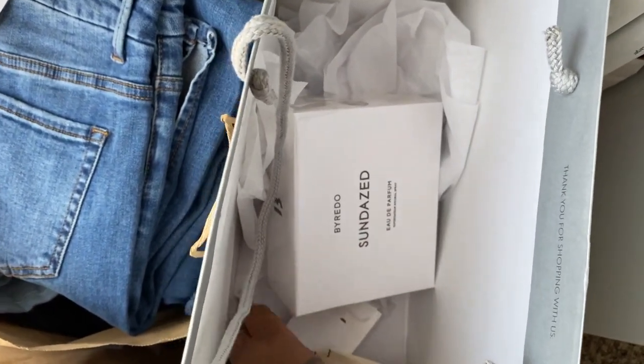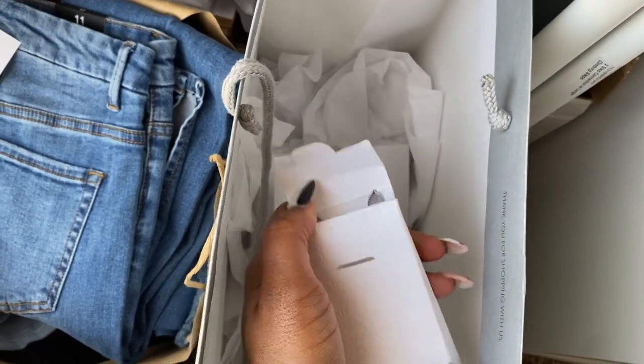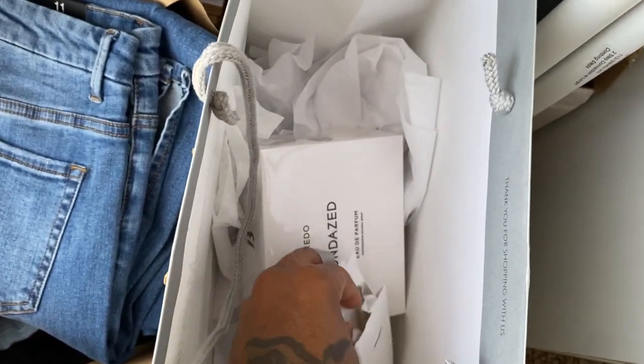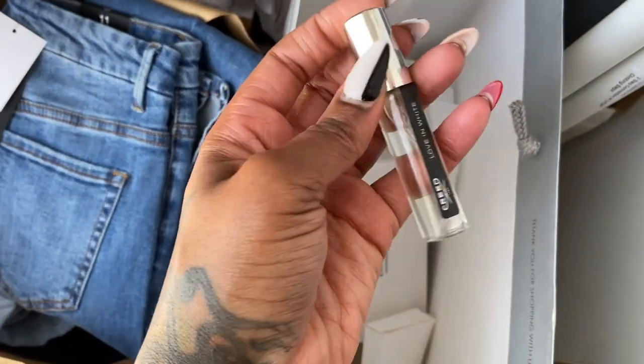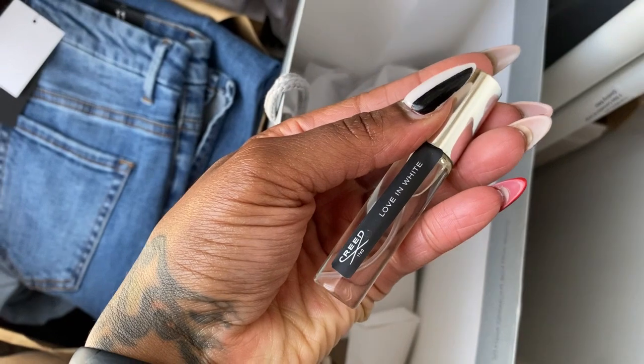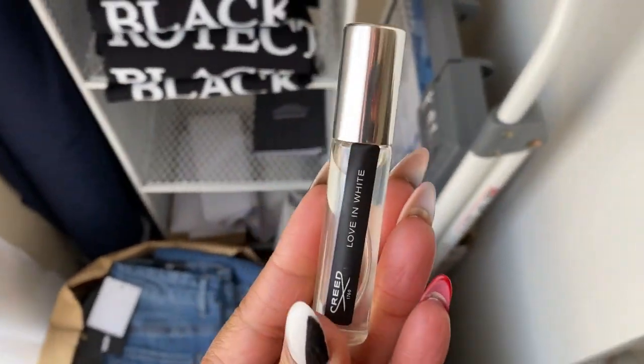And then when I bought my husband some Creed, they gave me a sample of the women's version of the women's Creed. What is this called? I think I'm gonna wear this today. Yes, Love in White. I'm gonna wear this today. So I'm gonna try it out and I might just go ahead and get the bottle if I like it.